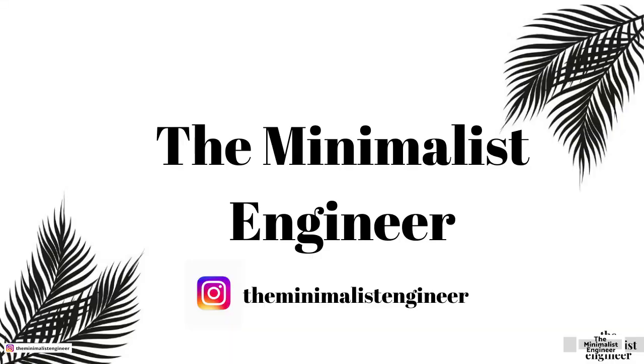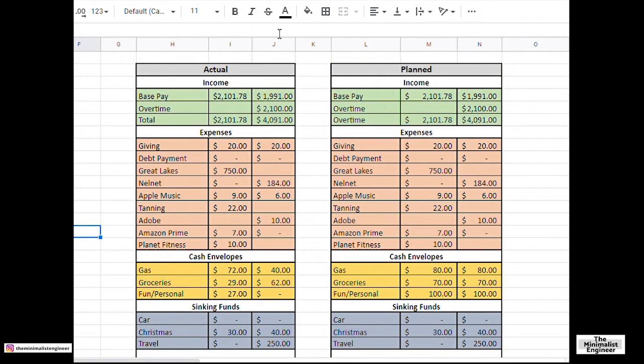In today's video I'm going to be sharing with you my budget recap from January 2020. As you can see, I have my actual budget on the left and then my planned budget on the right, and I'm just going to go through and compare.